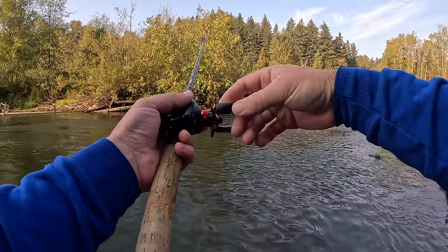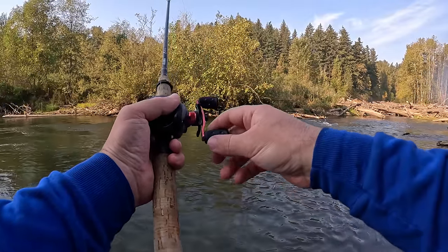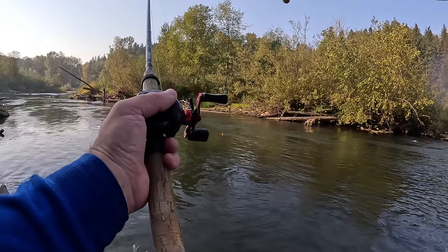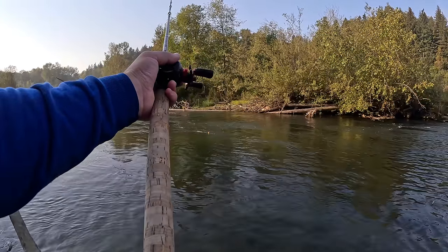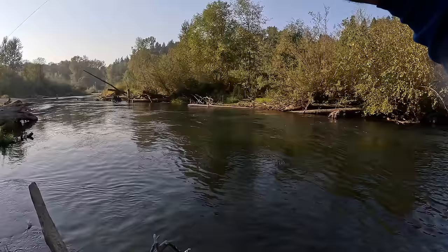Keep your eyes on that bobber now. Could happen any time. And all we're looking for is just a little dip. Even if it goes down just a little bit, we're instantly setting the hook. We're not waiting for this fish to swallow anything, because they're not gonna swallow it. They're just gonna hit it very briefly.